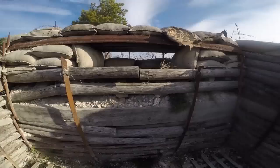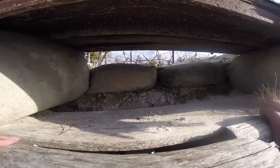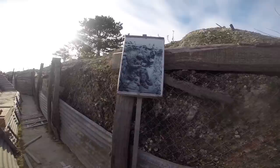See through this little slit here, which is a rifle bay. The view, I can just see the German wire. I can see the French wire there. I can see the German wire in the distance on the other side of the crater. Of course, in daylight, you'd never show your head above ground. Picture, typical picture of French infantry in the trenches, having his lunch.